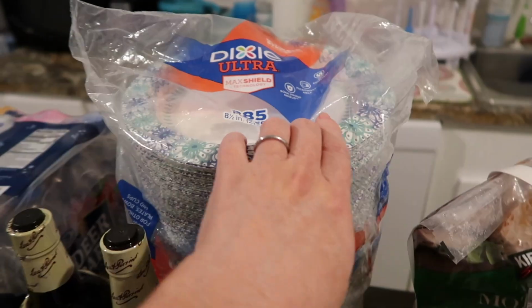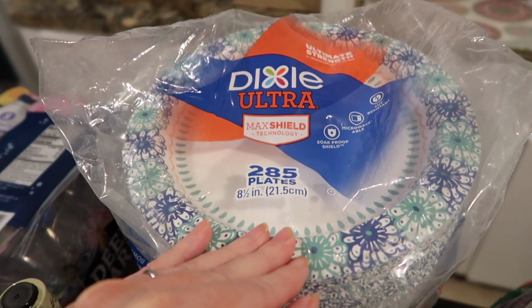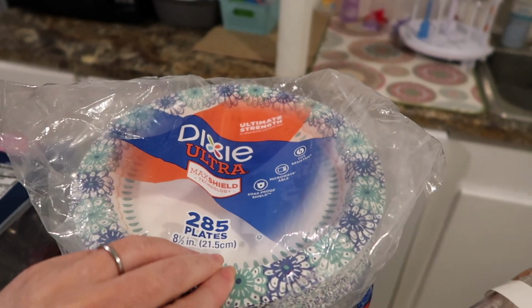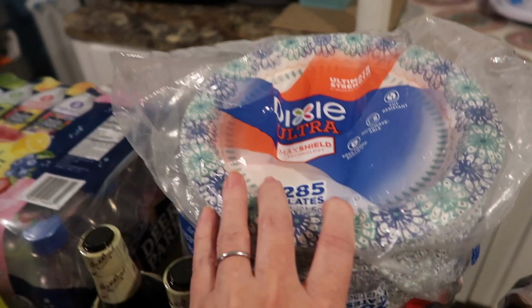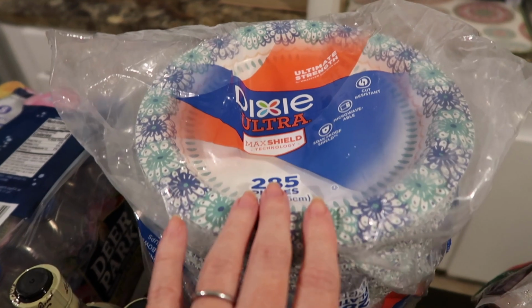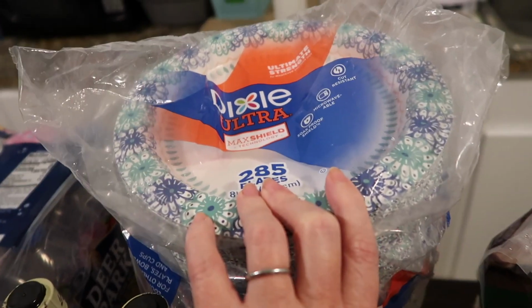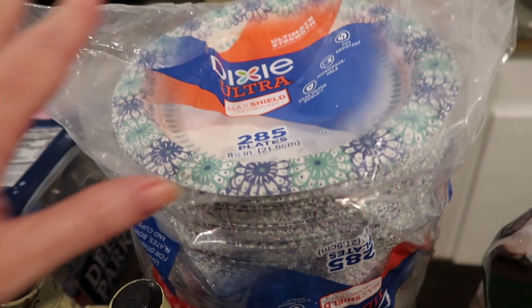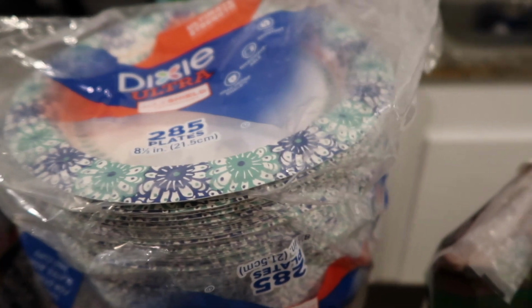Paper plates. I know they're bad for the environment, but they're just a must in my house. I need paper plates. They're the good quality Dixie kind of thicker plates, and really I can tell a big difference between the cheap plates and these, but I won't buy these unless we get them at Costco because they're so much cheaper. For this big thing, it's like the equivalent of buying like 300 store brand from Walmart. Those were $18.69 for this huge thing of those.